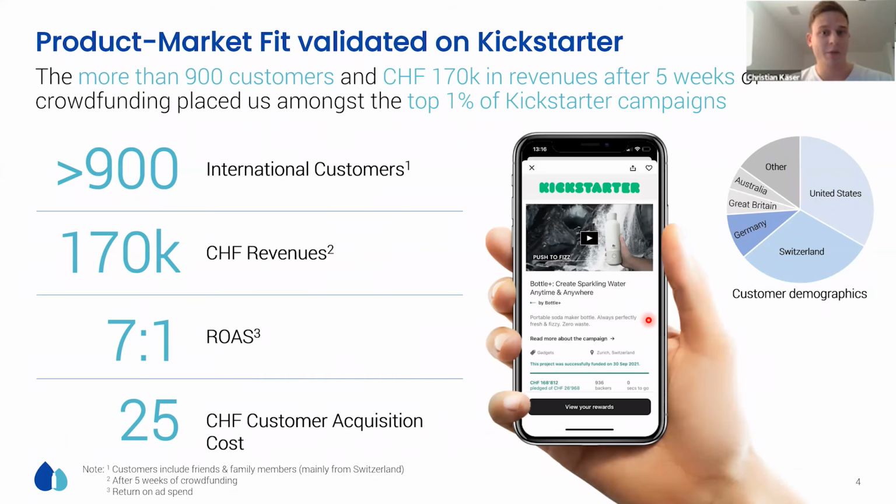Now we have validated our product market fit with a crowdfunding campaign on Kickstarter, where we have acquired over 900 first customers and nearly raised 170,000 Swiss francs in non-dilutive funding, and also had quite promising marketing statistics. For example, our return on ad spend was roughly 7-1.